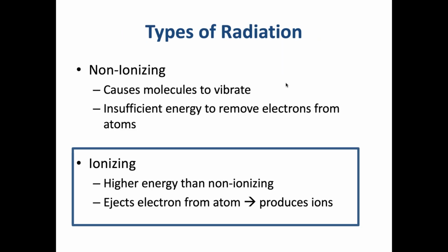Okay, some basics. This semester we're going to be talking about ionizing and non-ionizing radiation. The difference is that the energy level of ionizing radiation is sufficient to knock electrons off of molecules, so those molecules become ions. In a sense, that's really the key: is there enough energy to knock an electron free from a molecule and ionize it?